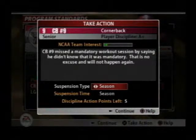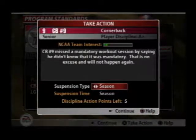Yeah, exactly. From a feature standpoint, we added some really cool things to Dynasty mode this year. One of them is what we call program integrity. I have players on my team, and these players have the potential to get into trouble, whether academic trouble or team rule trouble. As they get into trouble, you have discipline points, just like you had recruiting points in the past. Now, during the season, you have to budget these points. You have a certain amount of discipline points that you can use to correct players who are getting into trouble.